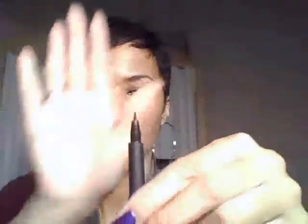And here we have it. It looks just like a pen, very cute packaging. Take the top off, and you have a nice sharp tip. The good thing about this tip is that you will be able to get really precise application, especially if you're going toward the inner corner of your eye. It lets you make it as thin or as thick as possible.